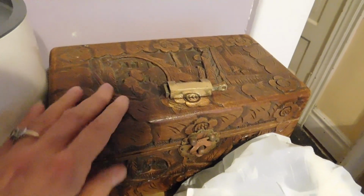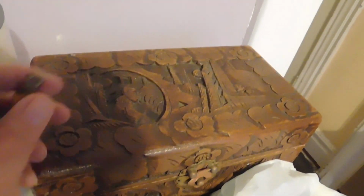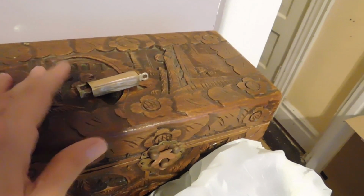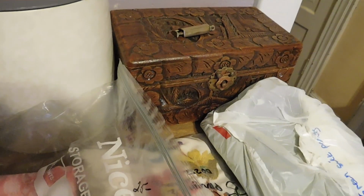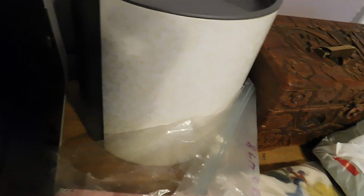This is a camphor wood chest, hand-carved from Hong Kong. Even got the little lock that goes with it. That sold for $70. And then this is a linen bath sheet with jacquard weaving, and that was $19.